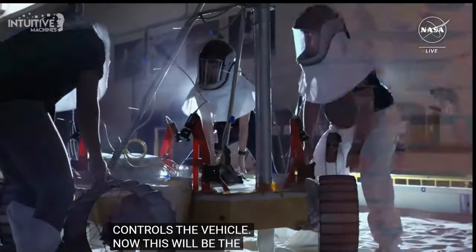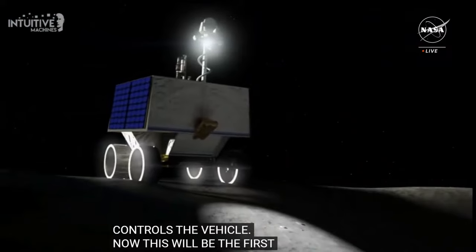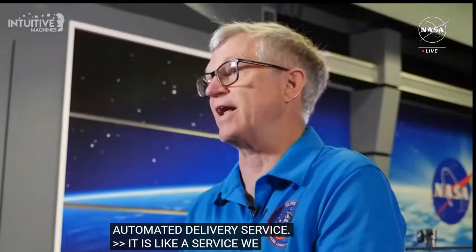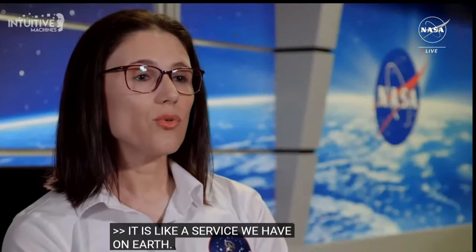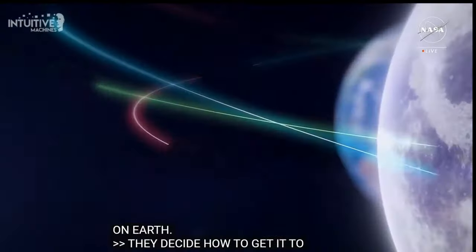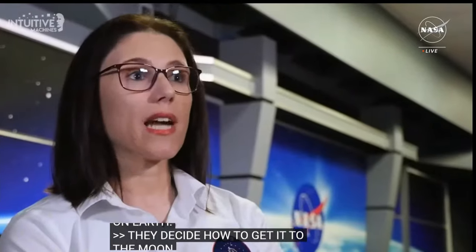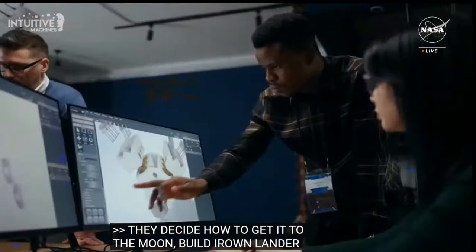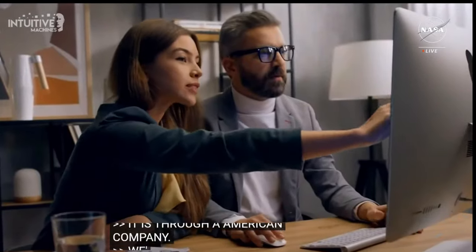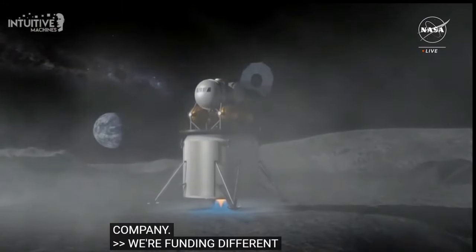NASA will provide payloads to a commercial company. They decide how to get it to the moon. They have to develop their own lander, but they also have to manage the entire end-to-end mission. It's meant to provide affordable, rapid, frequent access to the lunar surface through American companies. We're funding different companies. We have commercial companies that are competing to win task orders to deliver our payloads to the surface of the moon.